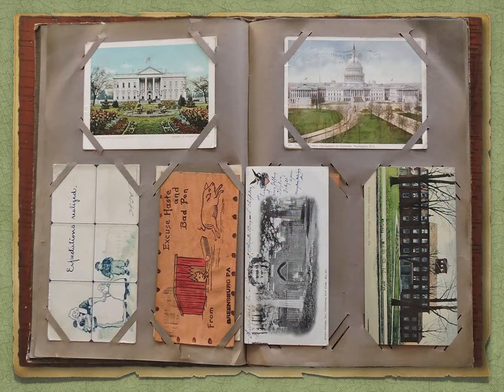The public loved the postcard idea, but the cost to mail a postcard was 2 cents, the same cost to mail a letter. So in 1898, Congress dropped the cost to a penny, and the postcard boom began. In 1905, parlor albums filled with postcards from friends and relatives were second in importance only to the family Bible.